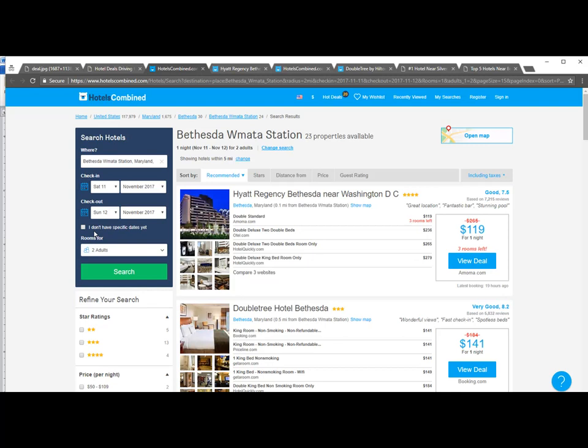So as you can see on the Hotels Combined page, I'm looking at hotels near Bethesda, and right below the name of the hotel in some small text here is the distance of the hotel from the metro station. So you'll notice as you scroll down the page, all the hotels are ordered by their distance from the metro. And one of the handy tools in Hotels Combined too is you can include taxes in your search. So I've done that here.